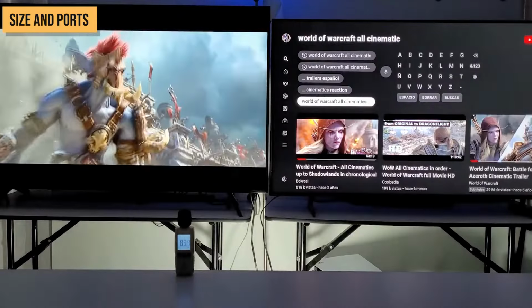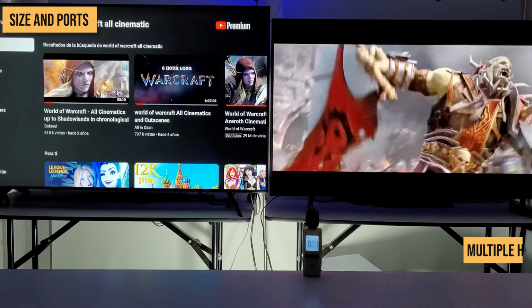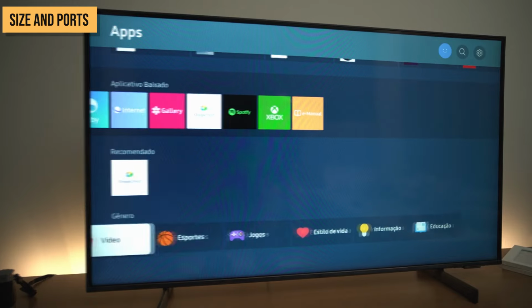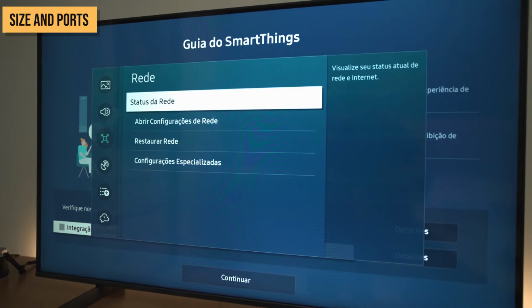As for ports, both models give you a solid selection, including multiple HDMI inputs. The main difference is that the CU8000 adds in a third USB port for convenient media access. Not a huge deal, but nice to have if you have multiple devices plugged in.